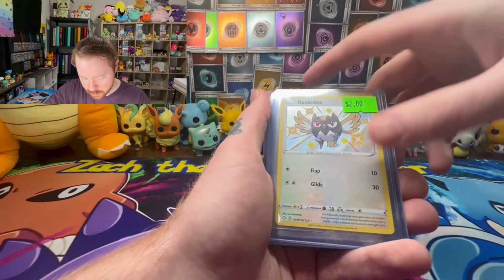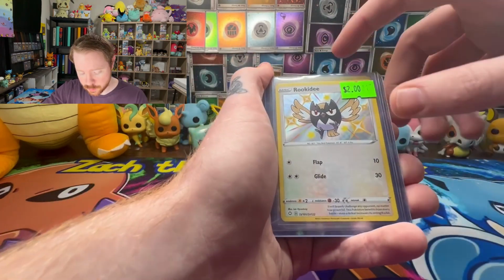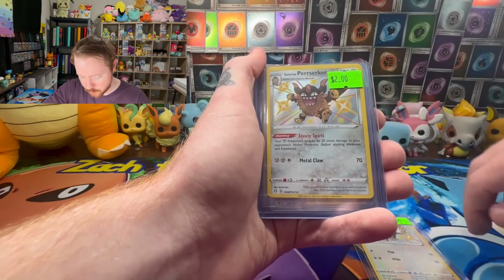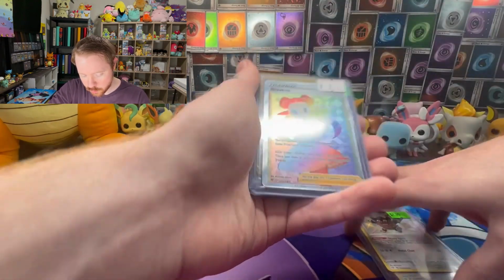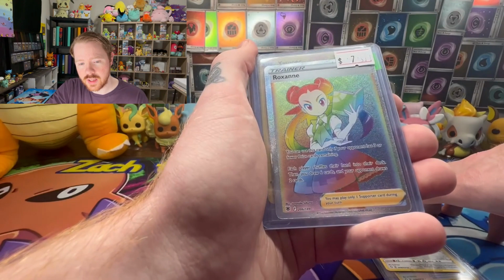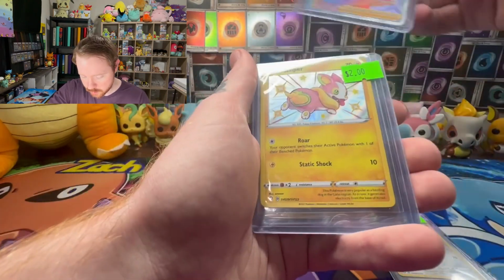The rest of these came in top loaders from a different vendor. We got a lot of baby shinies, I think, from Shining Fates. So not the new set, but Shining Fates from Sword and Shield era. We're still missing a good handful. So nice Galarian Berserker and a Rookity there. Ooh, I forgot we got another rainbow. Rainbow Roxanne from Astral. I have opened a booster box or two and a bunch of other random stuff, but I'm still missing a good handful from Astral Radiance.